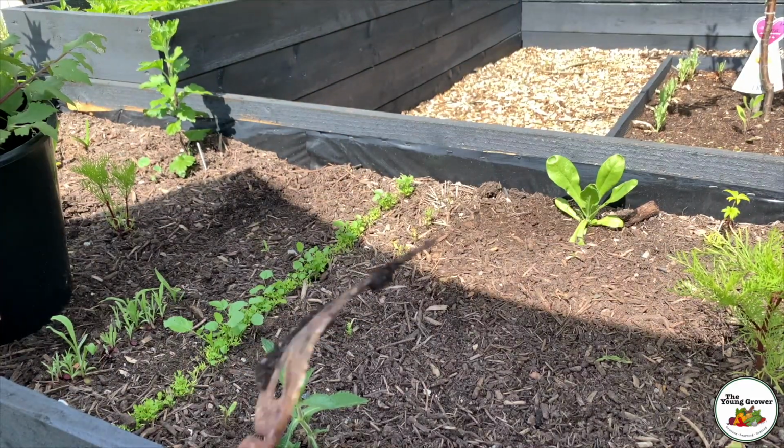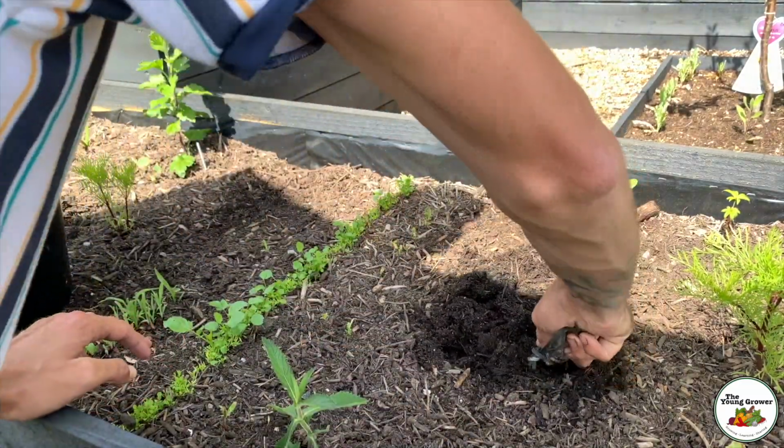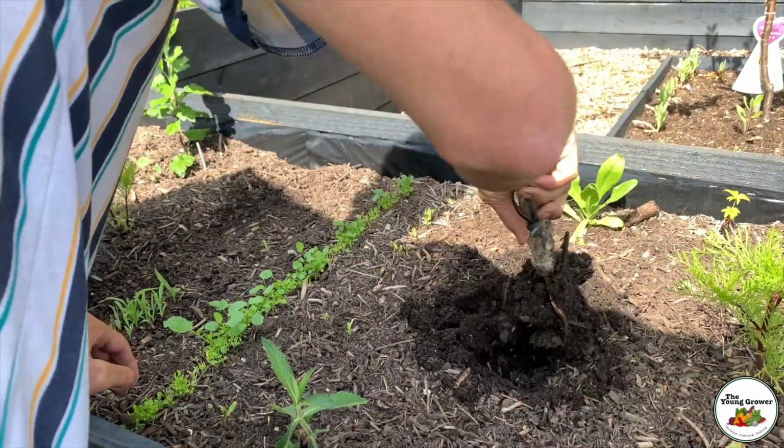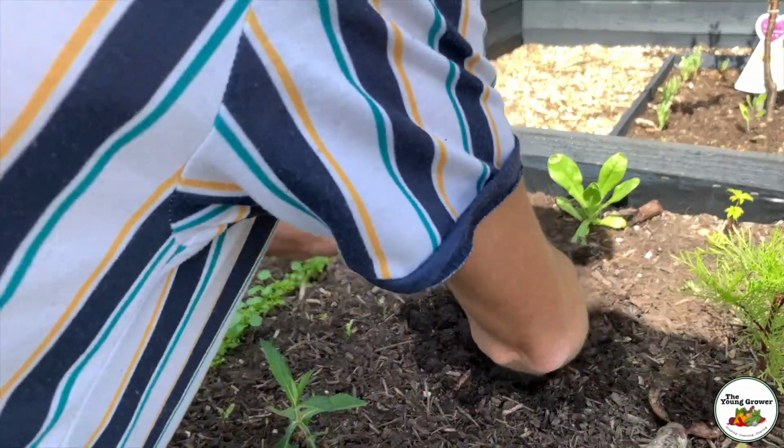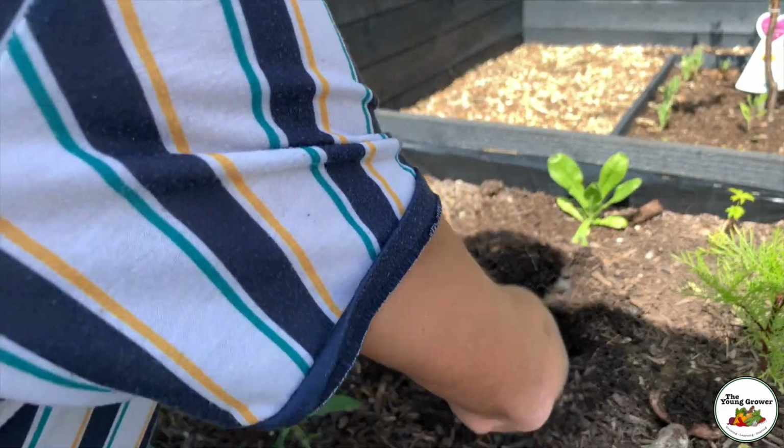So before I plant it, I'm going to break up the soil. Even though it's quite loose, I'm just going to get my hands in there and pull the soil to the side.